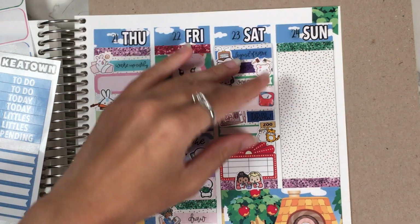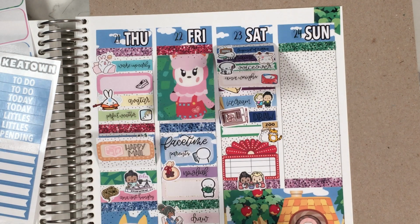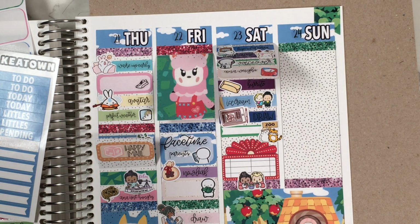I don't know. I'm a dumb butt. I'm going to use that for my other Animal Crossing kit. I'll have to remember that. But anyway, the iPad is from Papershire.